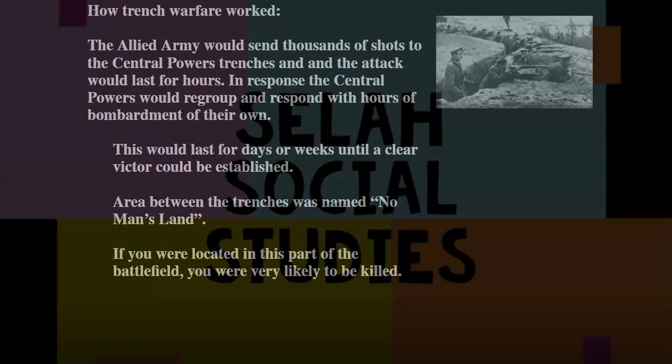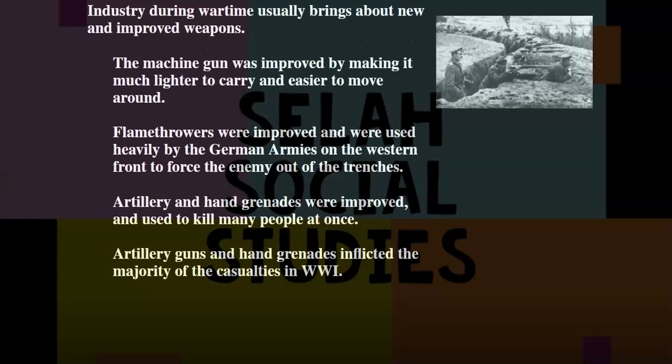Now, industry during wartime usually brings about new and improved weapons. Most of the time, these weapons made land warfare more dangerous than before. During World War I, there were many weapons that were improved and more deadly. The machine gun was improved by making it much lighter to carry and easier to move around. Flamethrowers were improved and were used heavily by the German armies on the Western Front to force the enemy out of trenches. Artillery and hand grenades were improved and used to kill many people at once.